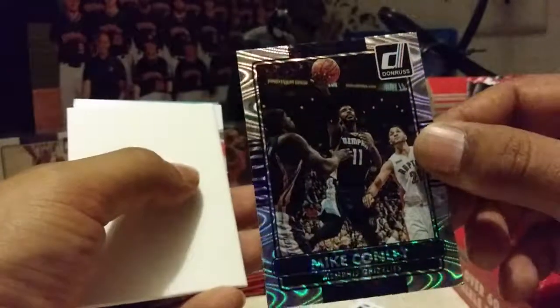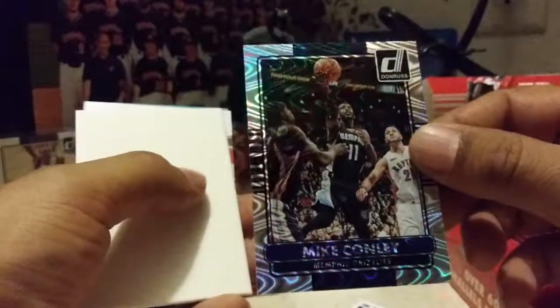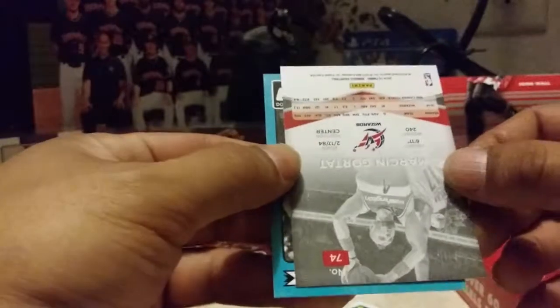So we got Mike Conley flipped upside down. It's a parallel for Mike Conley. Looks like we got a spacer here. Is that a spacer or is this a relic? That's just a very huge spacer. Thanks, Donruss, for tricking me up.